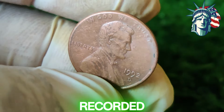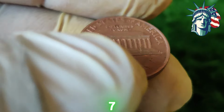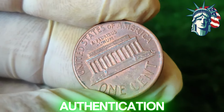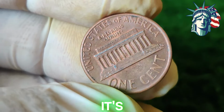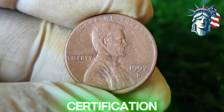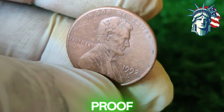Nobody officially recorded a plan to produce them. 2. Condition. An MS67 red grade means flawless preservation, exceptional for any modern coin. 3. Authentication. PCGS certified it, assigned a serial number, and confirmed it's one of a kind at that grade. Buyers trust that certification. When rarity, condition, and certification come together, value explodes. And this coin became proof.